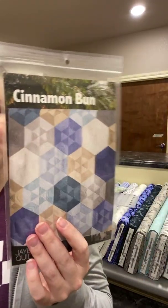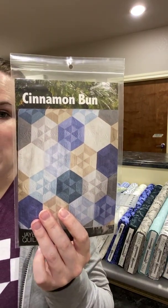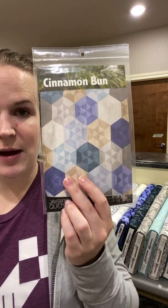We did get in more cinnamon bun patterns. Let's see if I can flip, wrong button. There it goes. Okay, more cinnamon bun patterns. So this is the sew along that we're doing that starts August 21st. It is free as long as you have the pattern and/or the ruler. There are templates in the pattern if you don't want the ruler.